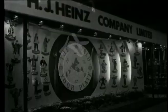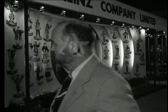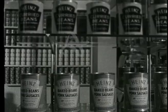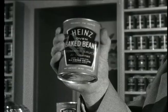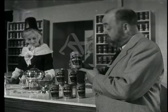But there's so much variety, such magnificent food being shown in this exhibition that really you don't know where to go next. But I've just spotted a very popular food. Yes, it's an old friend, a very old friend, Heinz baked beans. Goodness me, I must have polished off tons of these when I was a hungry schoolboy. Still do for that matter.